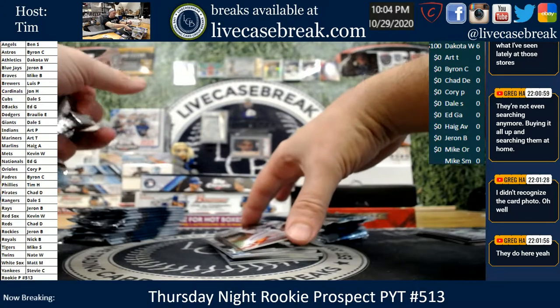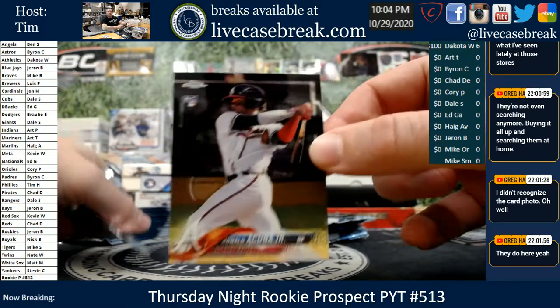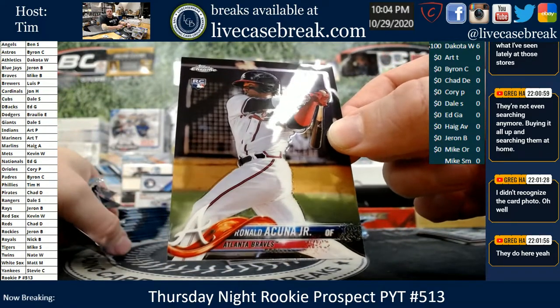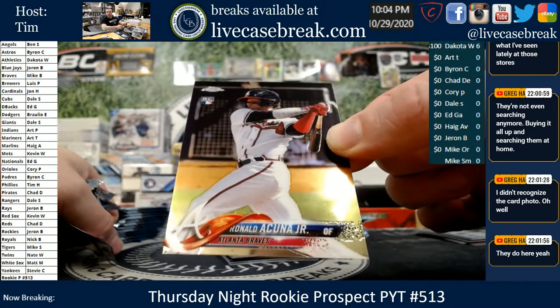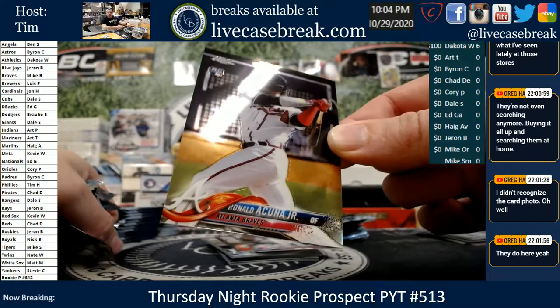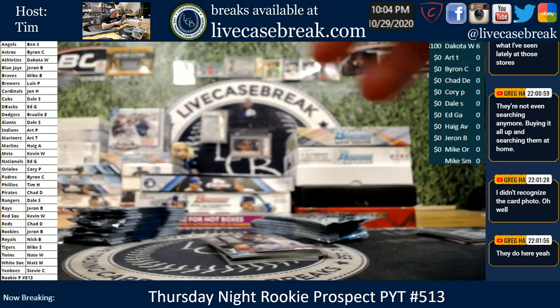Woo! Atlanta Braves just hit a beauty. Cunha Topps Chrome. Atlanta was Mike B. Nice card, buddy. Let me know if you want to grade it, along with that Future Stars earlier, perhaps, but just let me know. Thank you. Let's see if I put that one aside. I didn't. I thought I did.